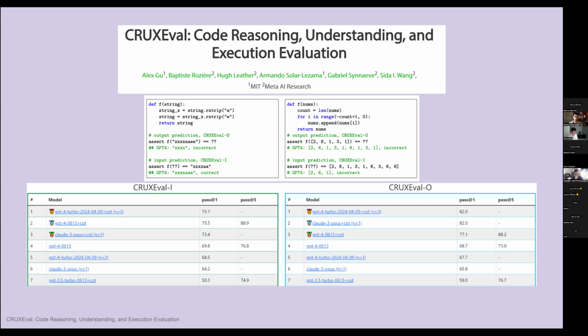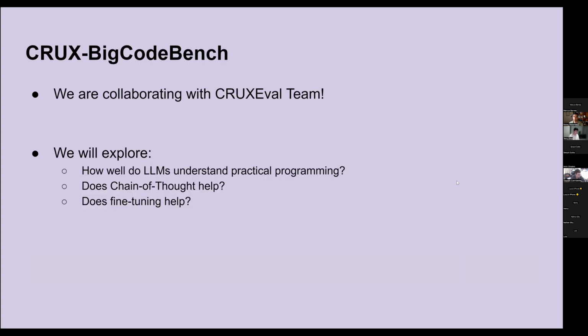But original GPT-4 can also do well, nearly 70% pass rate at one. Which means that it's not high enough. So how can we build a harder, more challenging benchmark? We can utilize the BigCodeBench. We are also collaborating with the proxy team.